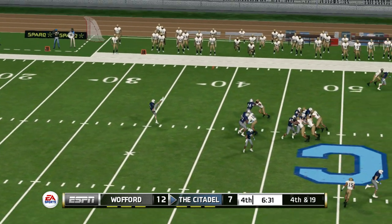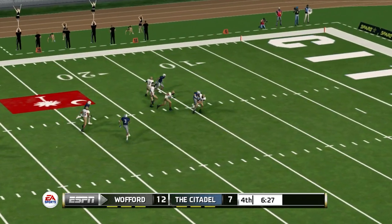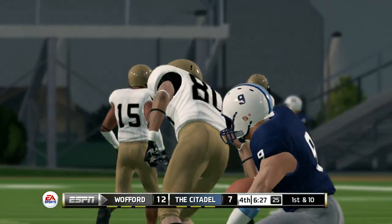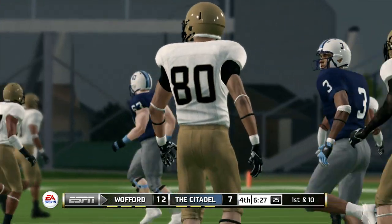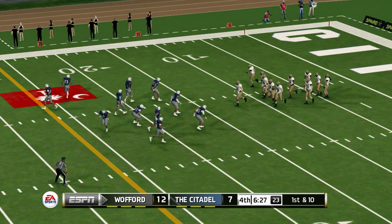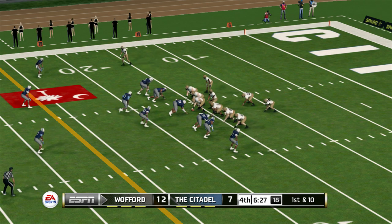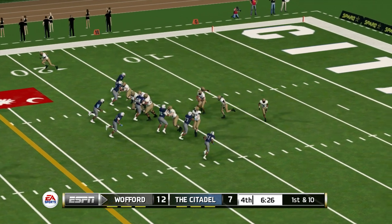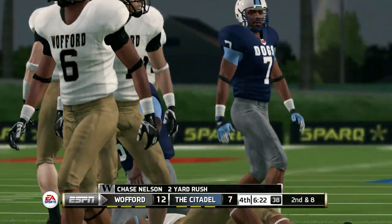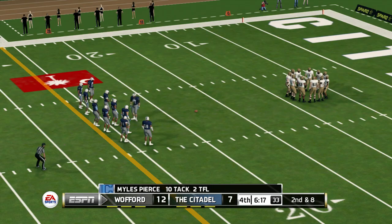Lindsey back deep to return. Brought down at the 16. A score here might effectively end this one. He makes it to the 18-yard line. That's a gain of two on the play. That makes it second and eight.